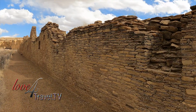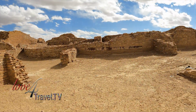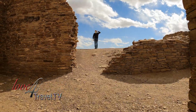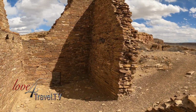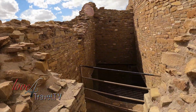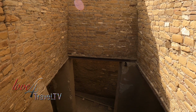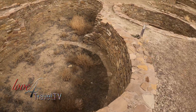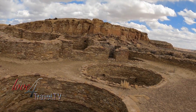Their advanced construction skills were remarkable even by today's technical standards. They built complex masonry structures with stone tools. You'll notice a distinctive pattern of round and flat rocks, which is common throughout the houses. Each great house contains kivas, which is a Hopi word for ceremonial chambers. Unique to this great house is the elevated kiva and plaza built 12 feet above the valley floor.